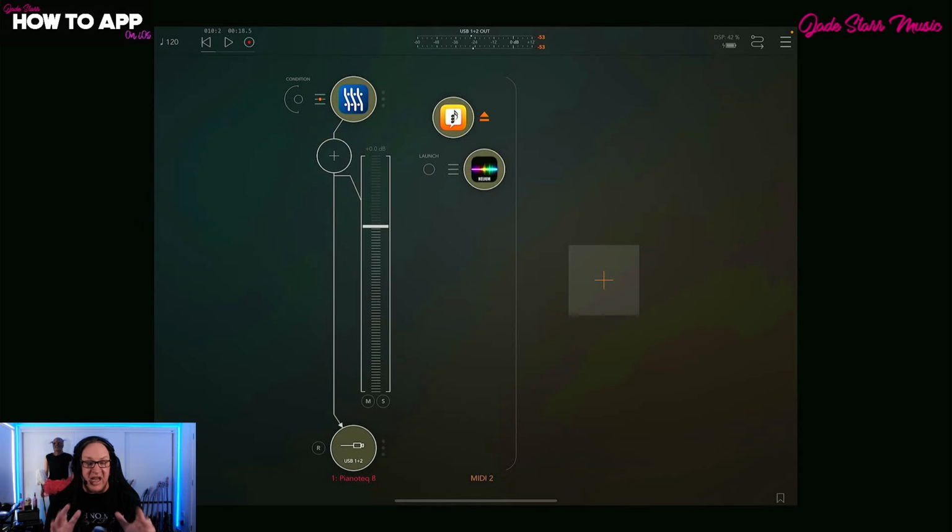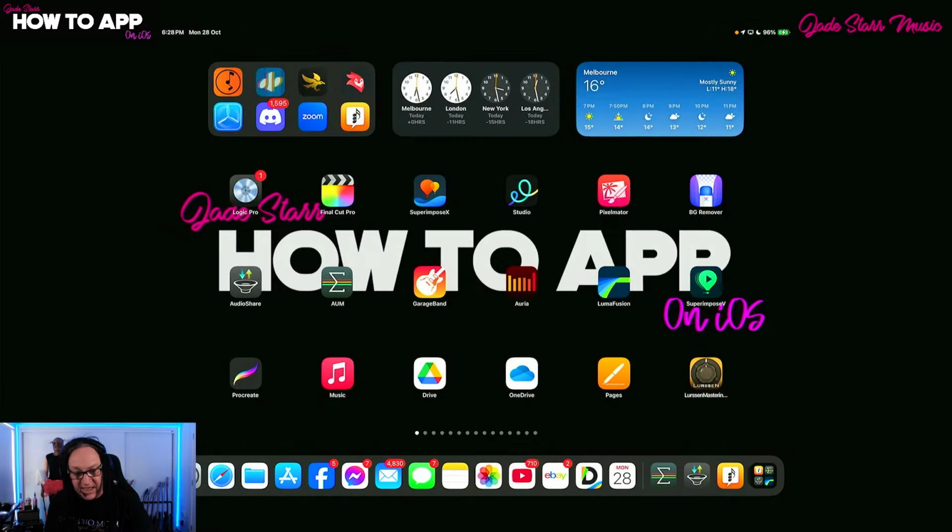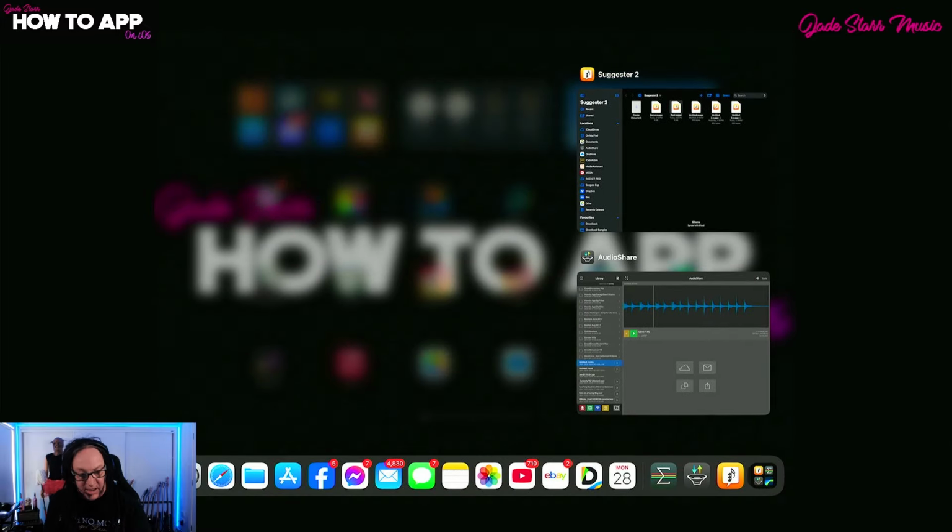Okay, now I could go heaps further into showing you more on this, but let's focus on Logic because I want to get into Logic. A lot of people are using Logic. How can you use this to your advantage in Logic? Well, let's close out of this and bounce straight over to Logic.